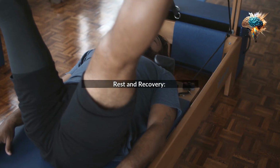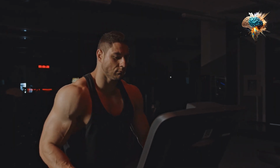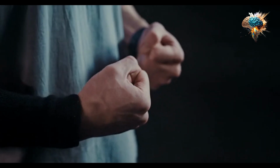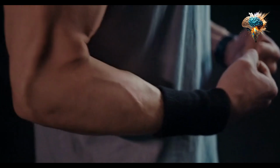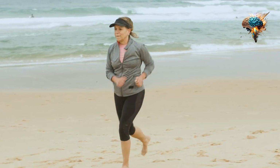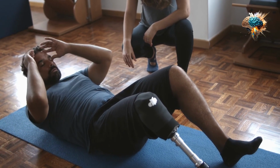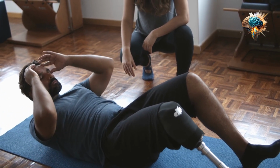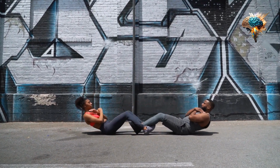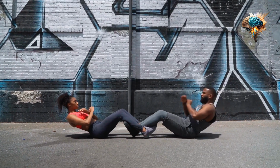Rest and recovery. Rest and recovery are often overlooked but are vital for optimal muscle growth. Your muscles need time to repair and rebuild after intense workouts. Make sure to prioritize sleep, as it plays a crucial role in muscle recovery. Additionally, incorporate active recovery days into your routine to allow your muscles to heal and prevent overtraining.